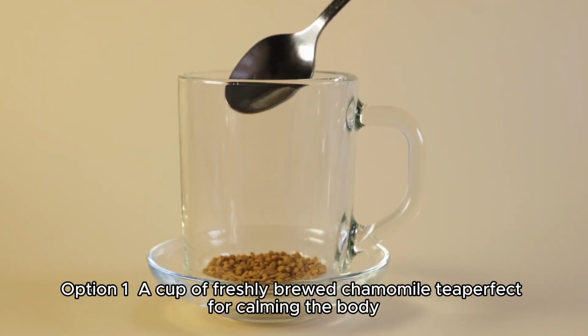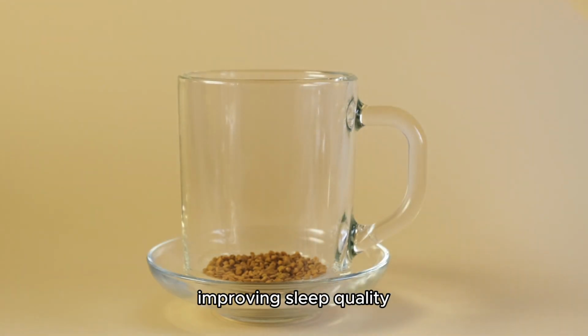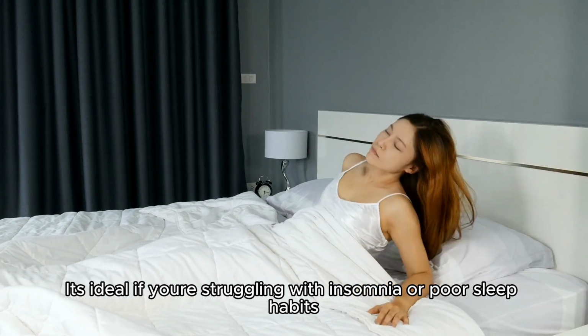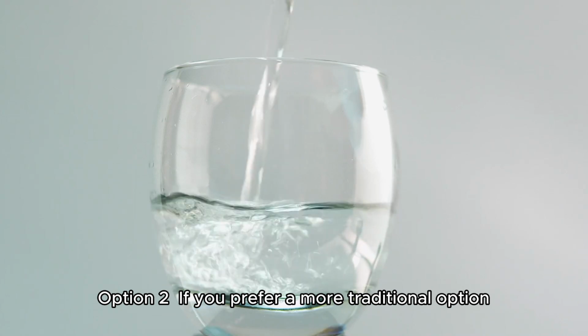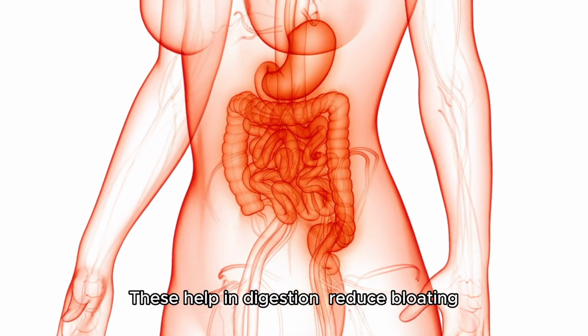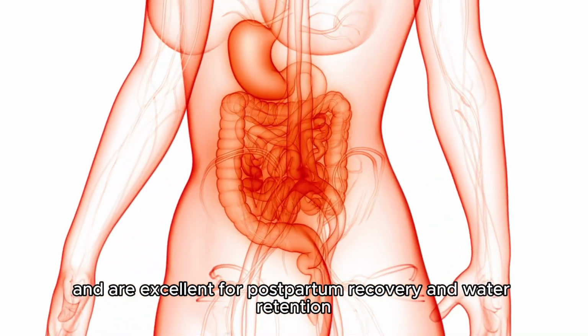Option 1. A cup of freshly brewed chamomile tea, perfect for calming the body, improving sleep quality, and aiding metabolism. It's ideal if you're struggling with insomnia or poor sleep habits. Option 2. If you prefer a more traditional option, go for ajwain water or jeera water. These help in digestion, reduce bloating, and are excellent for postpartum recovery and water retention.